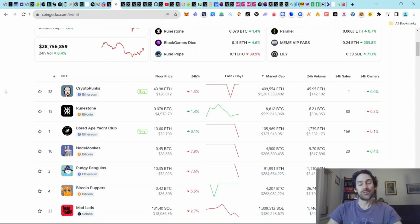It all started for the majority of people when they found a couple $1,000s worth of an NFT in their wallet simply from interacting on the Bitcoin network. We're talking about the runestone. This is the second biggest NFT according to market cap today. Absolutely crazy. Just past Bored Ape Yacht Club and under CryptoPunks.